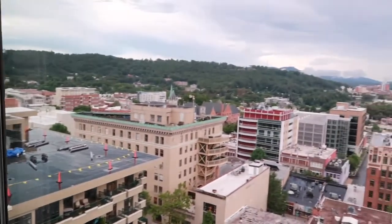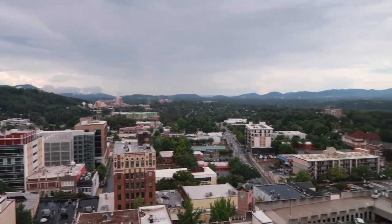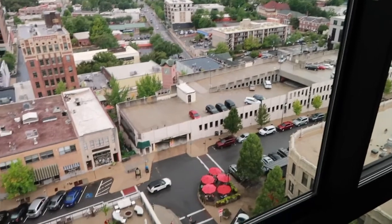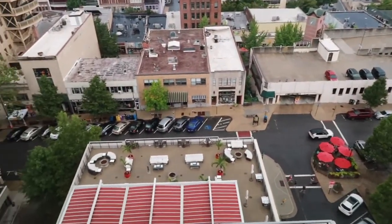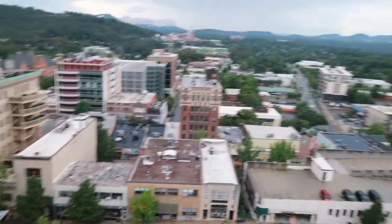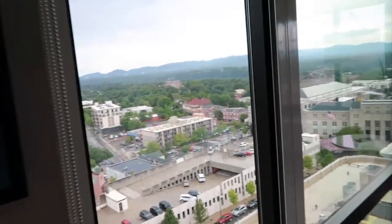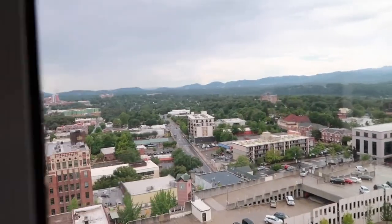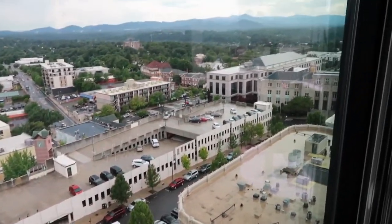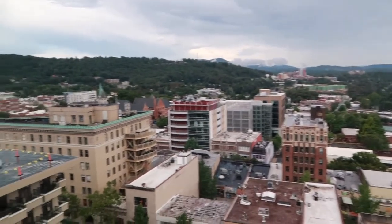So yeah, this is our view. We have the Mountain View corner room, and it is so beautiful. I cannot wait to change really quick so we can hurry up and walk around before it gets a little dark. And then you come down here and you can just see the rest of downtown on this side. So far, I am very, very pleased with Asheville.